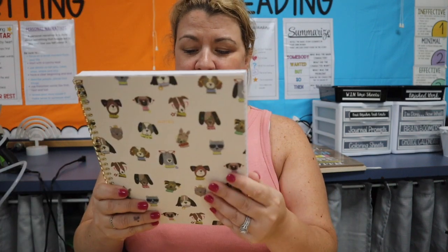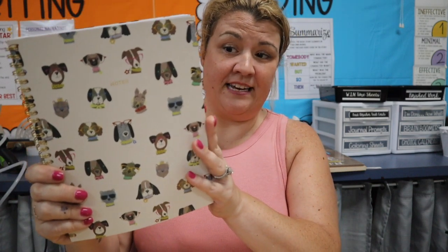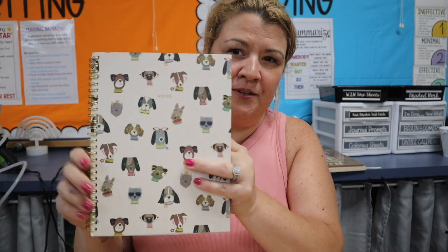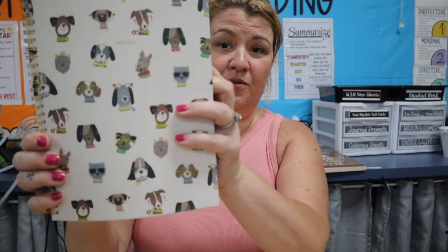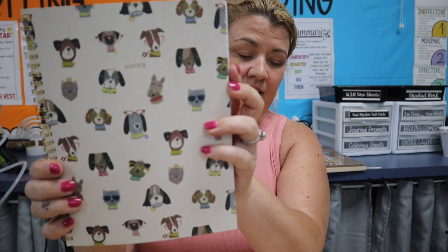This is in here, so I'll share it, but this is just a cute notebook. I like to have a notebook for staff meetings, and this will last me the year because I write my to-do lists on a different notepad, but this was just cute. I like to get cute ones. I got that at TJ Maxx.